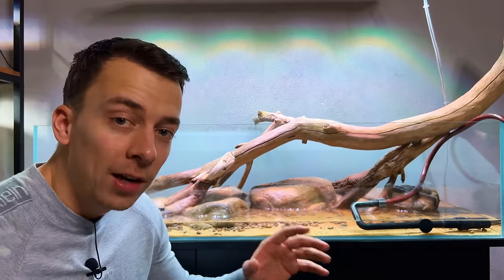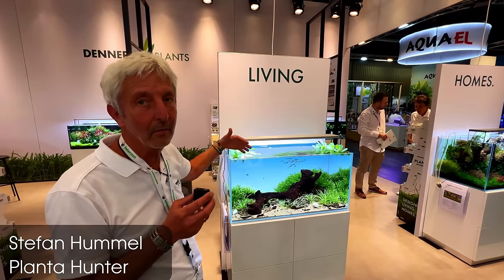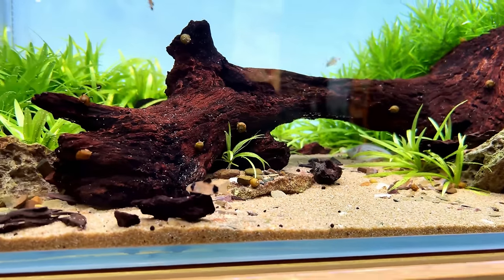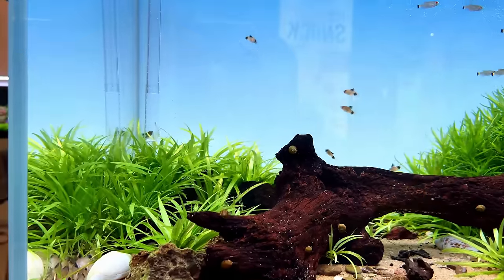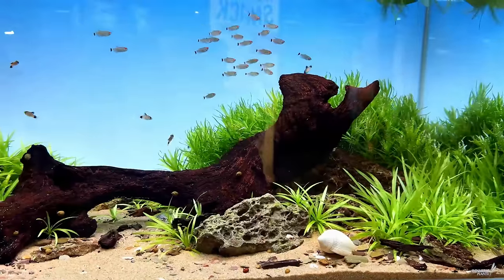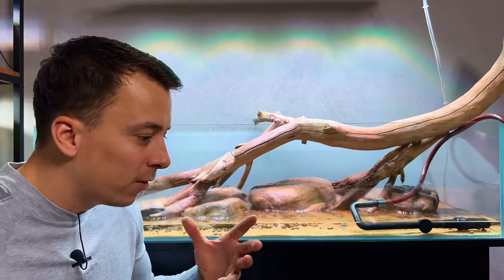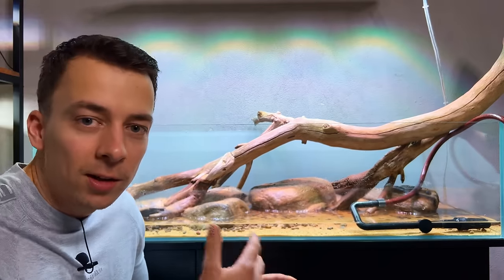And at the booth of Dennerle Plants, there was an aquascape made by Stefan Hummel. He works for Dennerle Plants, or I think he's retired now actually. But he used to travel a lot to all these remote places and discover new plants. So that aquascape was inspired by one of his travels. It was a very minimal layout with only two types of plants, these two types. And I don't know, I kind of started thinking about that layout again. I thought it would be a cool idea to kind of, yeah, recreate it in this aquarium.